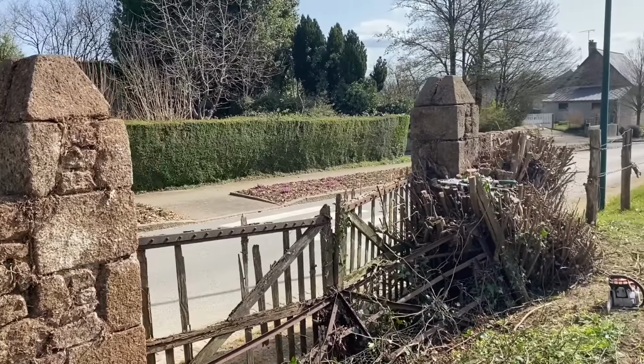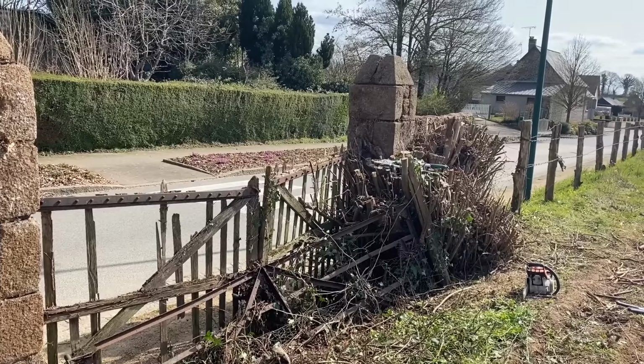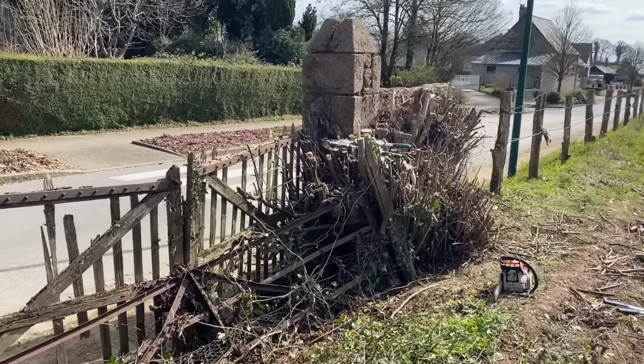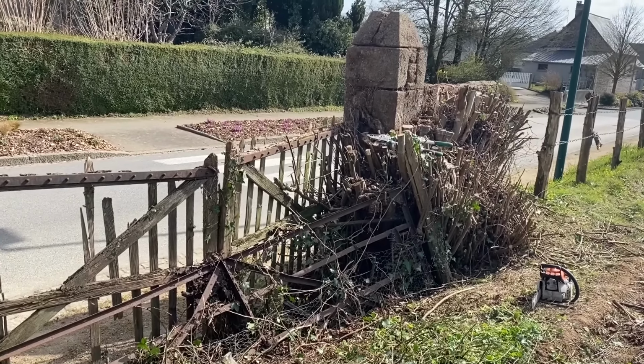Right, so eventually cleared. Can't really clear much more of that tree. It's annoying. I'm worried that eventually a growth will push that post away, but I can't get in any more now. See if I can borrow something off a farmer. I have to give that some thought.